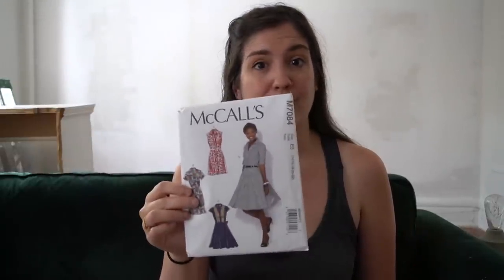So this is why I much prefer PDF patterns to tissue patterns, because if I was making a PDF pattern, I could just take a ruler and slowly grade up to the size I need for the bust. But as it happens, the smallest bust that they have available, the finished garment size is 39 and a half inches, and my bust is 36. It doesn't mean that I can't make this pattern, it just means it's gonna be a little bit trickier to fit it, because I can't blend up to the size and the bust that I really need. I can only blend up to the smallest size available in this pattern set.